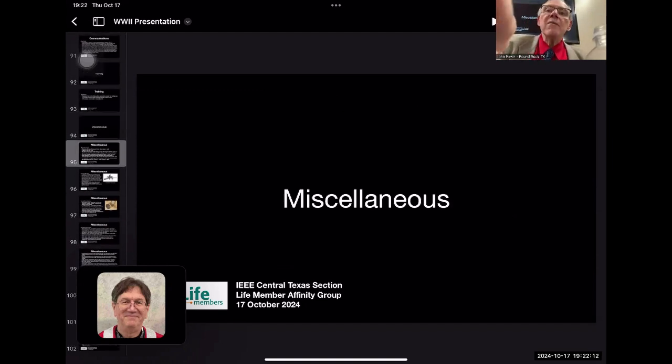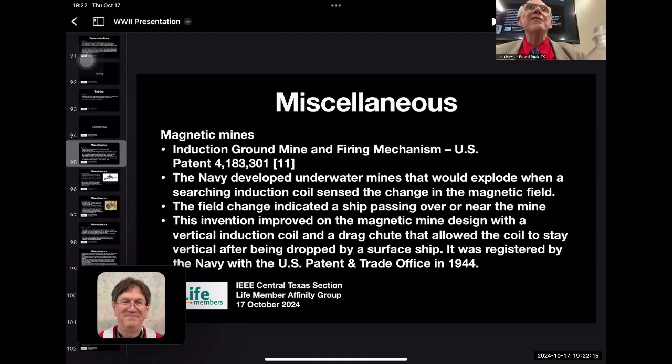I'm almost to the end. I got down to miscellaneous stuff. And I didn't know where to put this. So there were magnetic mines.